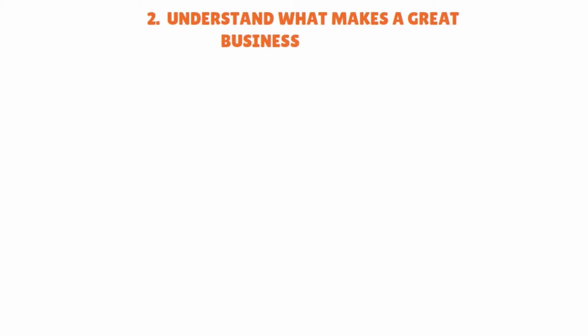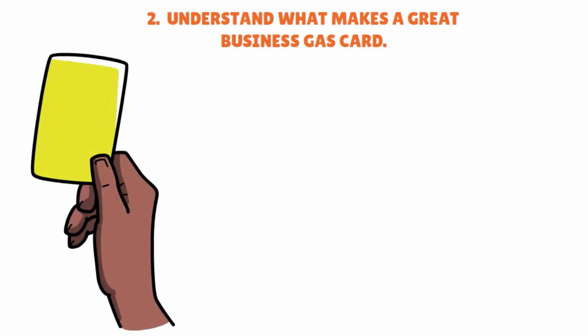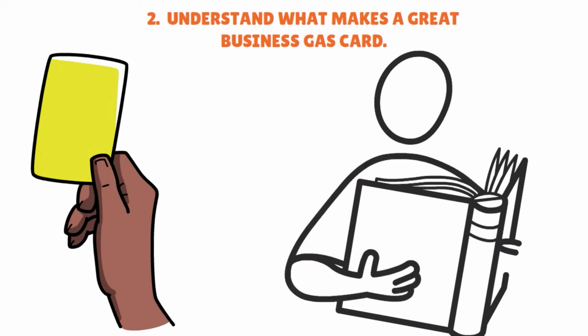Step number 2, I want you to understand what makes a fantastic business gas card. Now, of course, the term a great business gas card is subjective. In other words, it depends on you, your fleet, your company, and the kind of business model you have. But based on our research, there are a few factors that you have to pay attention to if you want to have a great business gas card. It doesn't matter what kind of industry you're in. You got to have a few things in mind.